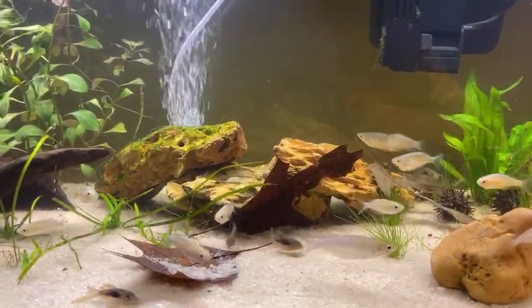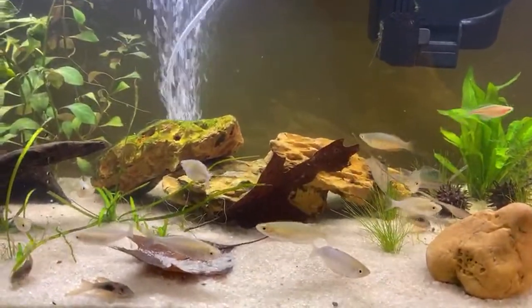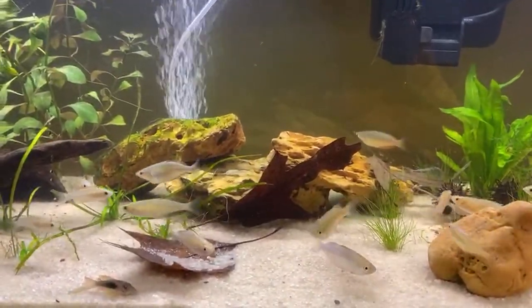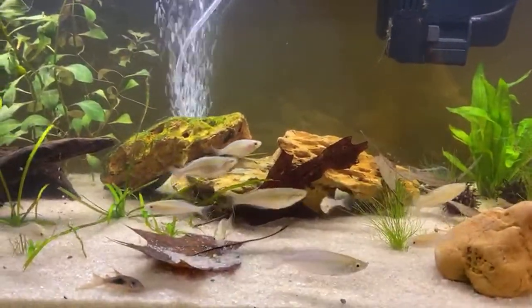Let me see what Dan said there. Is there a white striping on the fin tip? Which fin? The dorsal?